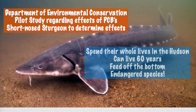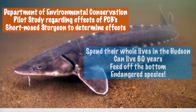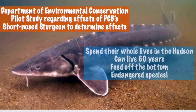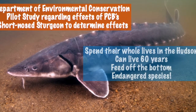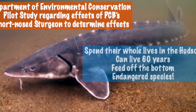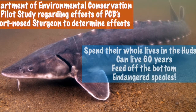Oh! But what about the short-nosed sturgeon? I mean, he's endangered, for crying out loud. Well, we don't know if PCBs are affecting him that badly, but the DEC is going to find out. And we do know they are bottom feeders, so they are exposed and consuming PCBs. They do live in the Hudson their entire lives, which is upwards of 60 years sometimes, and they're not exposed to other freshwater sources because they stay in the Hudson the whole time.